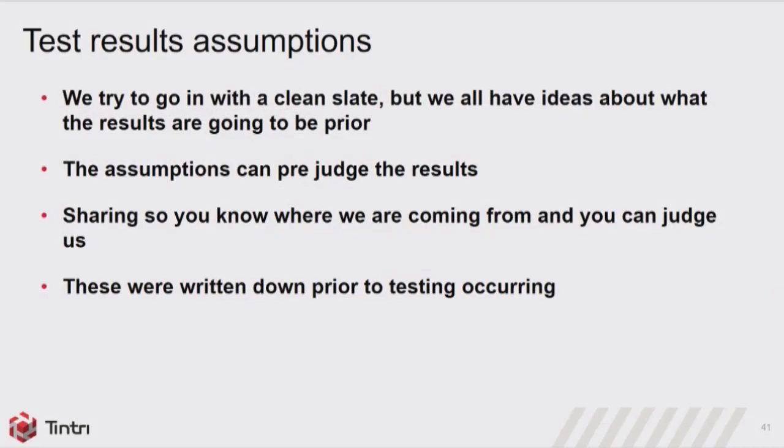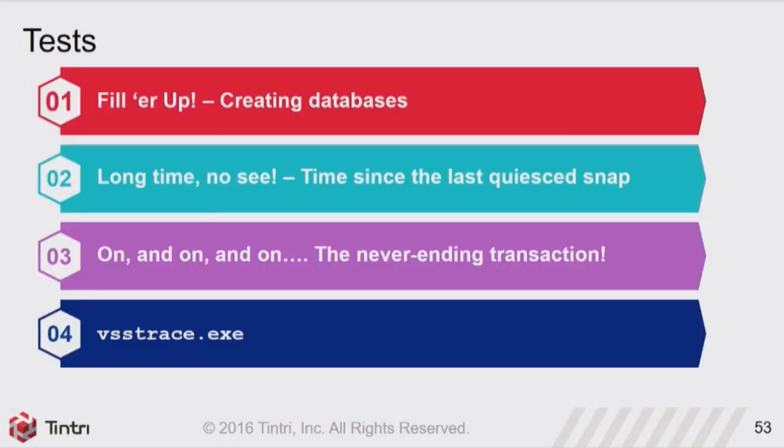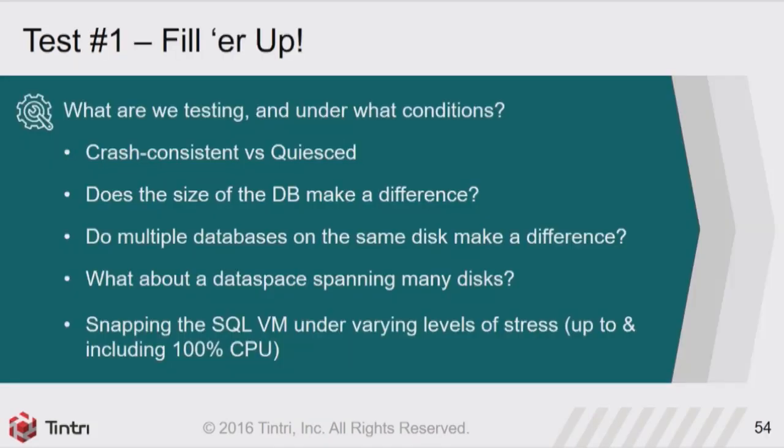So I'm not going to cover that slide or that one. The tests themselves: test number 1 is called Filler Up, and this is creating those databases. What we wanted to do, while we're filling up these databases, is test crash consistent versus application consistent.